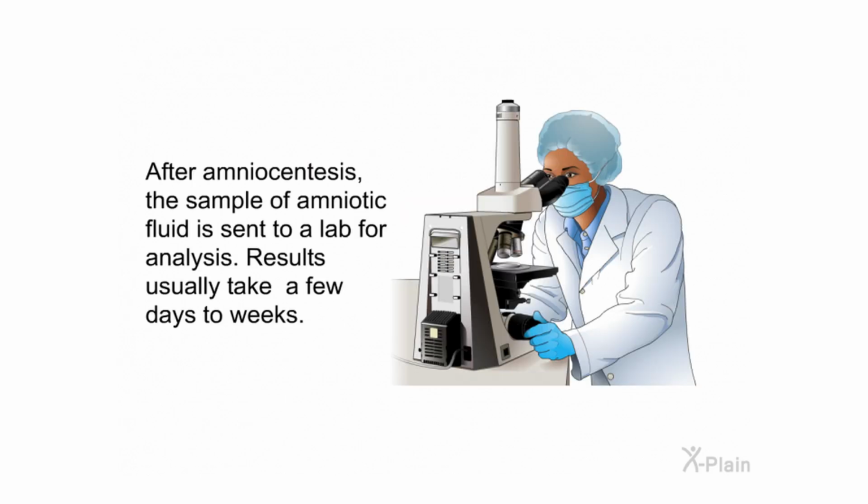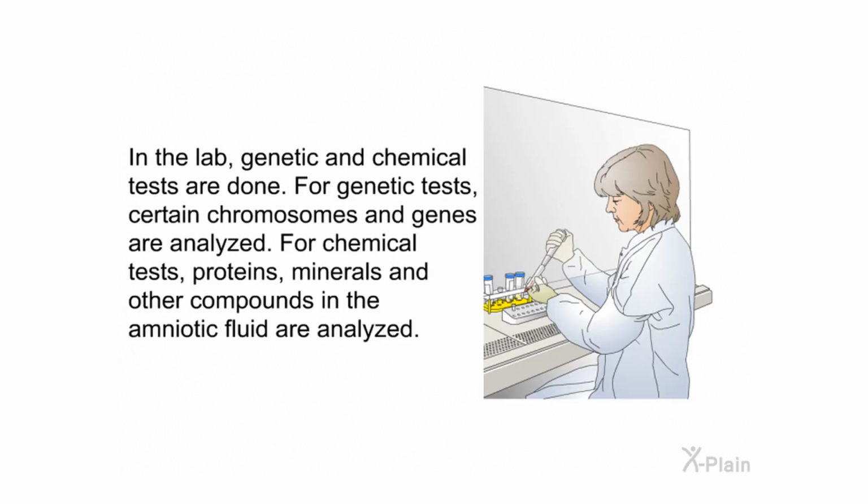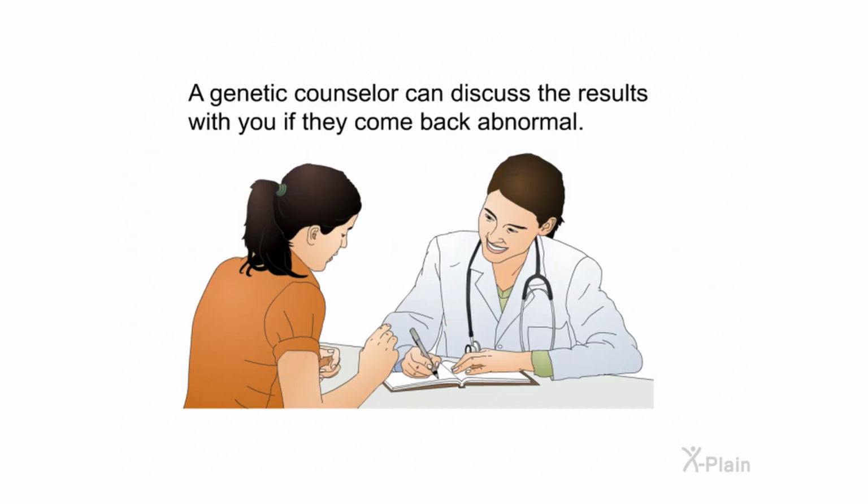Results. After amniocentesis, the sample of amniotic fluid is sent to a lab for analysis. Results usually take a few days to weeks. In the lab, genetic and chemical tests are done. For genetic tests, certain chromosomes and genes are analyzed. For chemical tests, proteins, minerals, and other compounds in the amniotic fluid are analyzed. A genetic counselor can discuss the results with you if they come back abnormal.